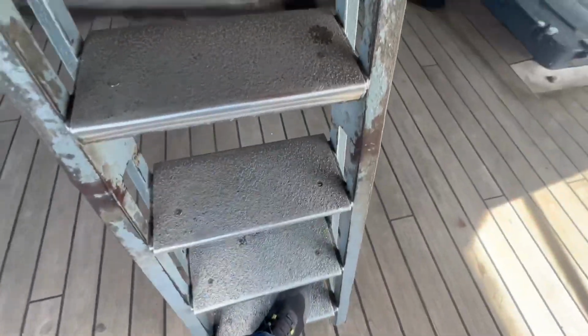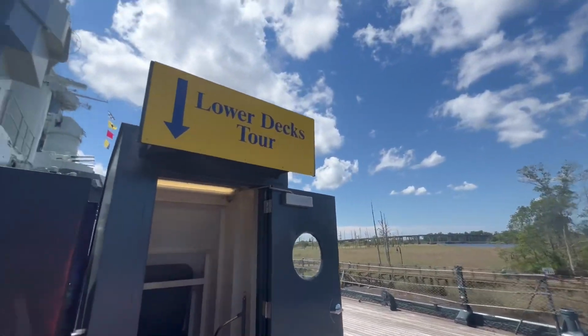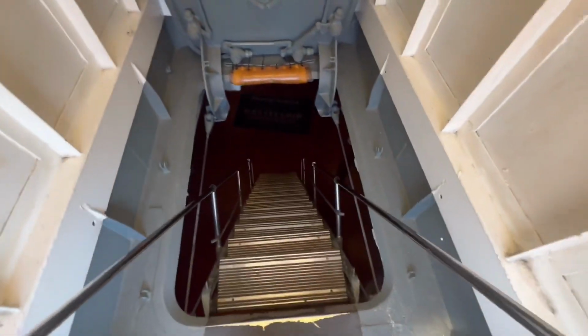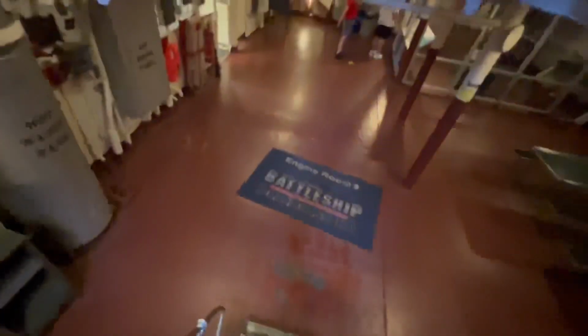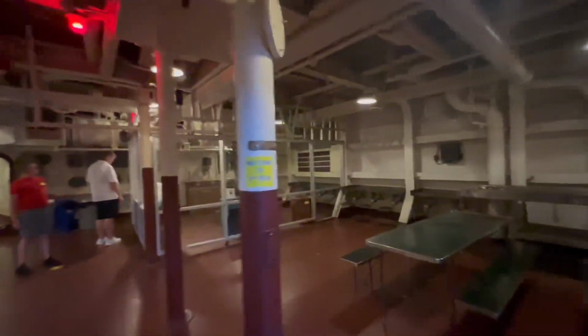All right, let's go down. Oh, hey, buddy. Should probably turn around and face this way. That would be smarter. Now we can go to the lower deck. Go back under the deck here. Ooh. Roomy in here. Engine room is that way. Straight. Welcome to the second deck.